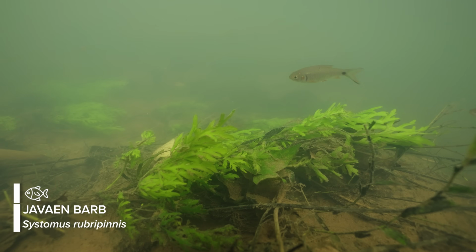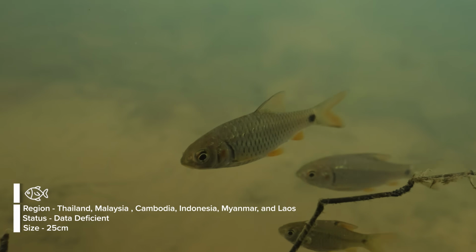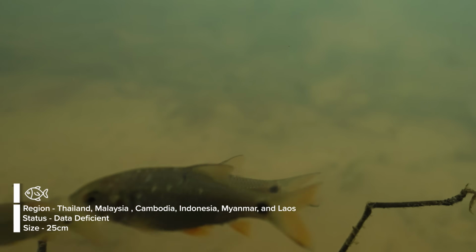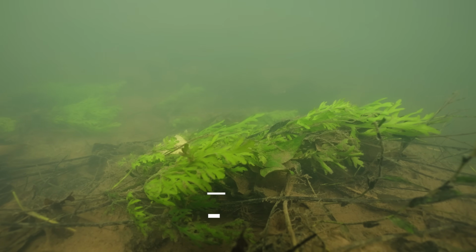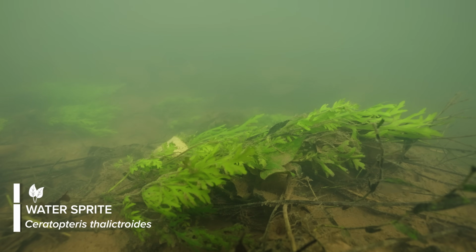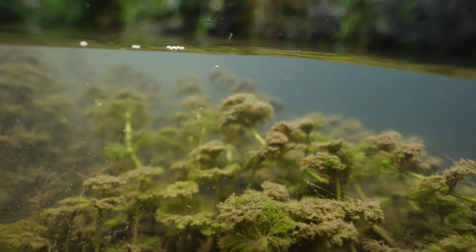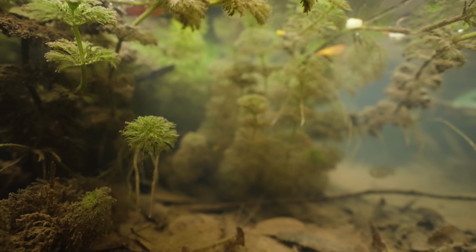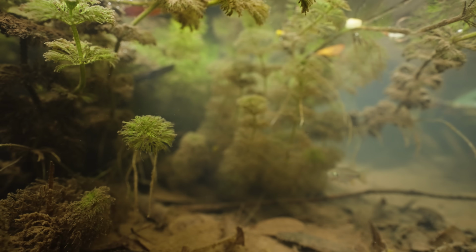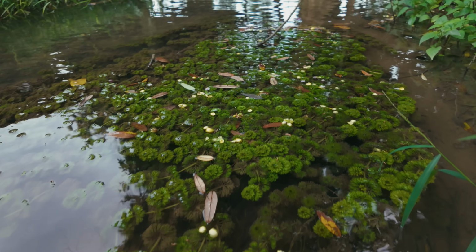Here I also found Javaen barb, a first on the channel, easily recognized by its silver body with orange accents on its cheeks and fins. The aquatic vegetation here was also worth noting. Here I found what I believe is water sprite and another plant which I believe is Limnophila sessiliflora, a very popular plant in the aquarium trade. Its presence indicates a healthy freshwater stream, and it offers important shelter and spawning grounds for the aquatic fauna.